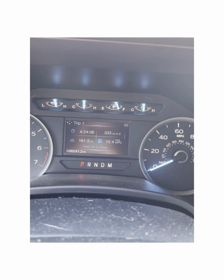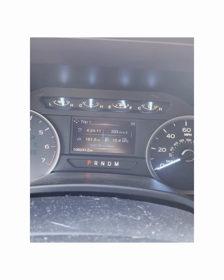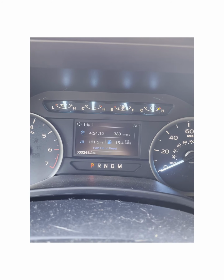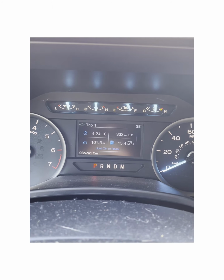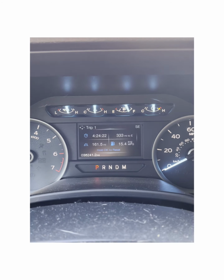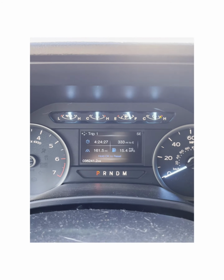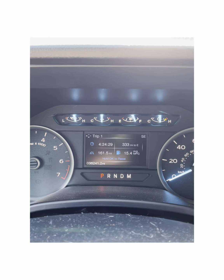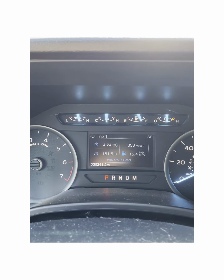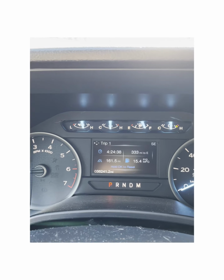All right, guys, back in it. Up to 161.5 miles on this tank of gas with the intake from engine and the Bully Dog tuner. As you can see, I'm currently at 15.4 miles per gallon. Again, definitely a big increase over 12.8 to 13.4, somewhere in there, was what I was getting. Again, as a reminder, I do have 35 by 12.5 inch tires on this truck.